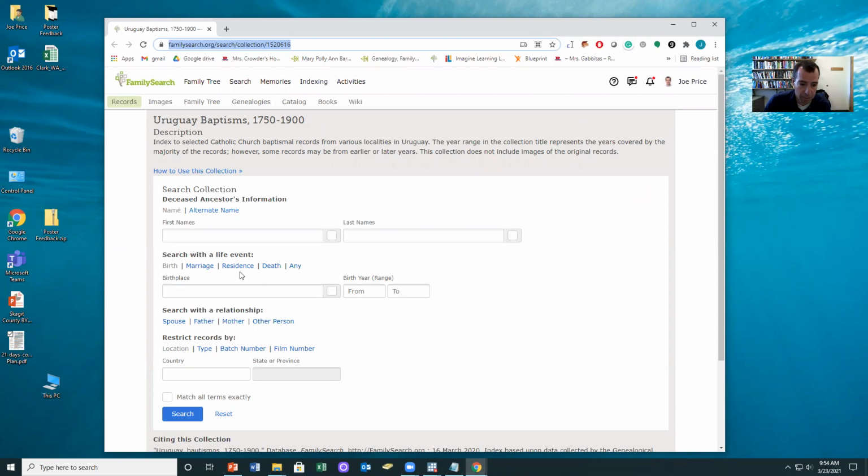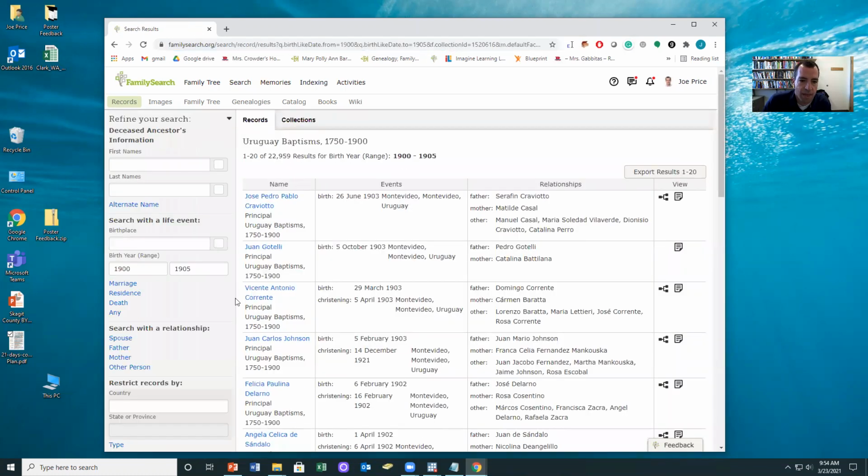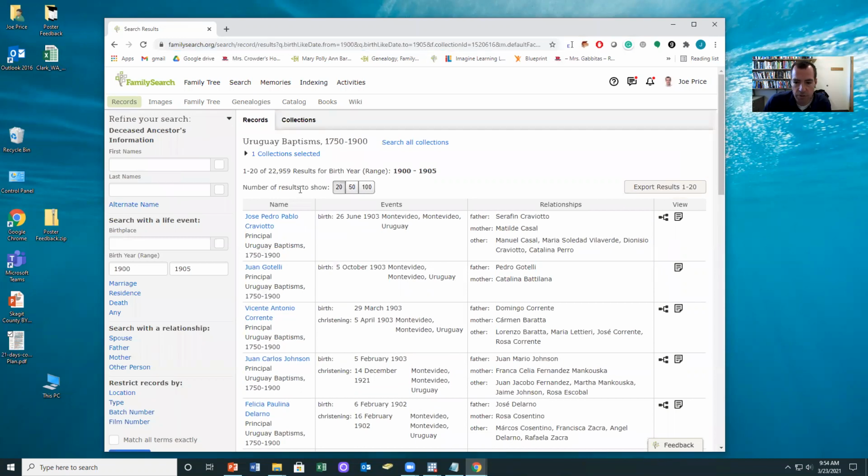And then the nice thing is people could start to help us maybe for their own last name or for a particular place. But I'm going to actually just show you a more general way where I'm going to focus on a birth year. Now, it does say baptisms from 1750 to 1900, but it does look like it goes past 1900. So I'm going to hit search. And so notice here that it's going to give me 22,000 results.